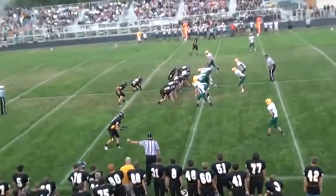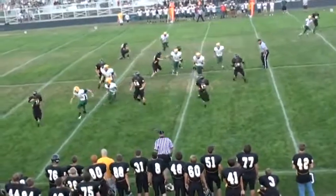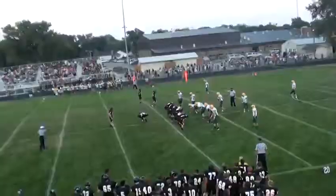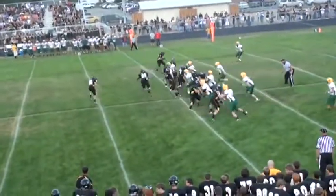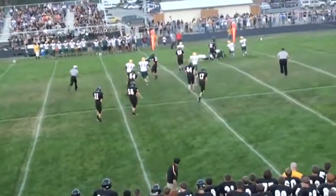He's got two in the back. He's bootlegging out to the right. He's got some defensive on his tail, but 0-0, Cavaliers and Tigers. There's a pitch out in the backfield to Jackson Godin. He's got some lead blockers.